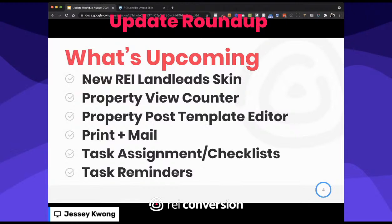We're also working on something we're calling our property view counter. So you'll be able to show your visitors how many people have visited a property, hopefully causing a sense of urgency when they start seeing that number climbing up. We're hoping that'll help with conversions and sales, so that'll be coming down the pipeline.